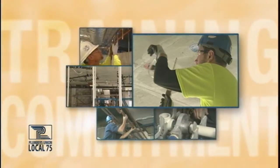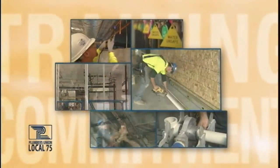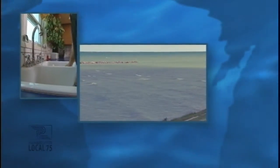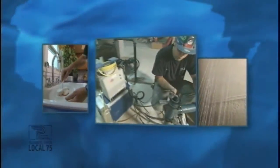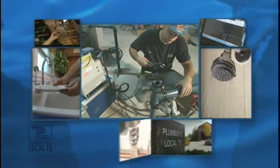It's plumbers who are committed to a career and have been trained to protect the health and safety of our water system and make sure you never have to think about where it comes from and where it's going. Yes, we're fortunate here in Wisconsin to have an abundant supply of clean, fresh water. But even more fortunate to have a highly trained and committed workforce to keep and deliver it that way.